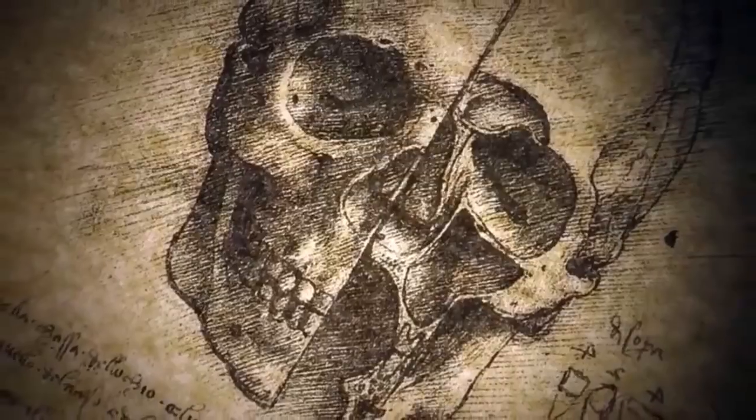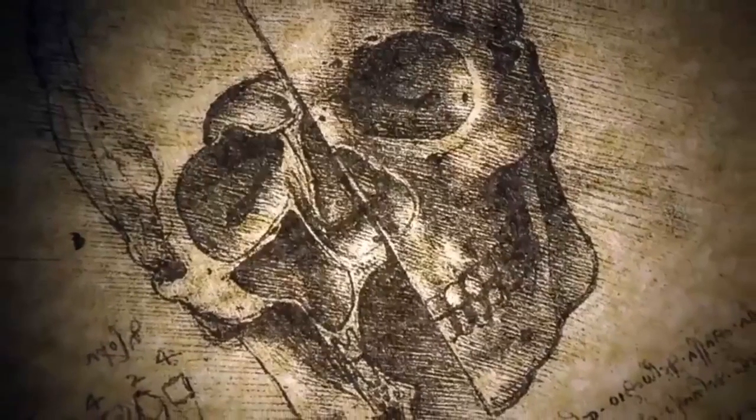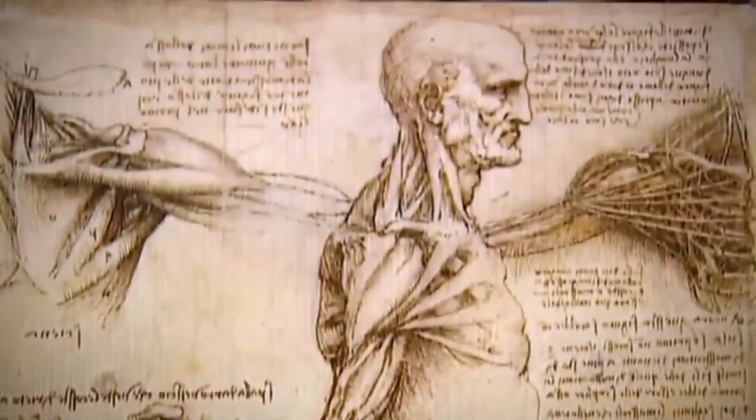One of the things that would have really appealed to Charles II as both a collector and someone with quite a scientifically inclined mind was Leonardo's mirror writing. Many of the drawings are covered in a strange handwriting, and this was Leonardo's secret shorthand. It was also mirrored, so it only reads properly from right to left if you hold it up in front of a mirror.